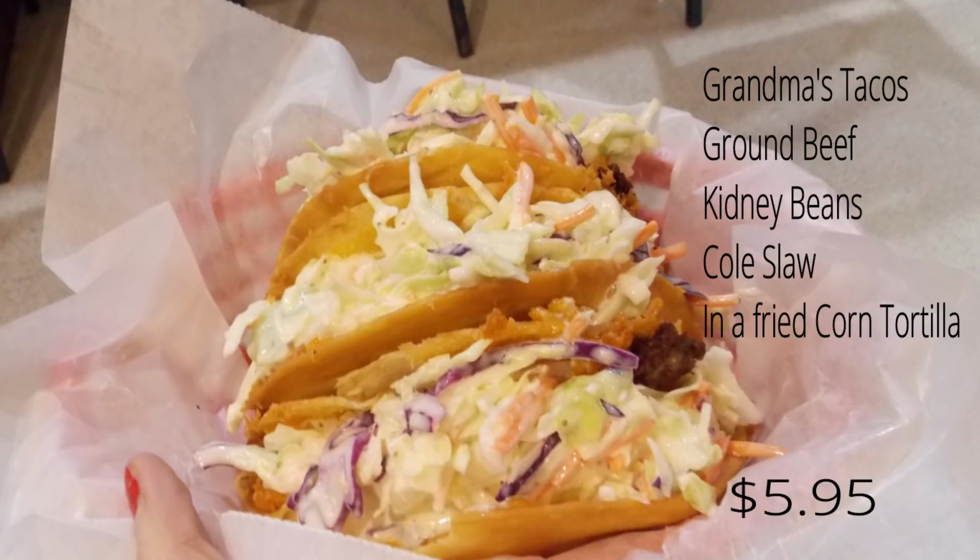As we're reading through the things that we can order, we get to the appetizer side, and we're looking at the fried cheese balls and French fries and onion rings, and we get to the tacos. Grandma's tacos. And coleslaw, black beans. We're like, oh my God, are you kidding me? We didn't get it till the end. We didn't see it.